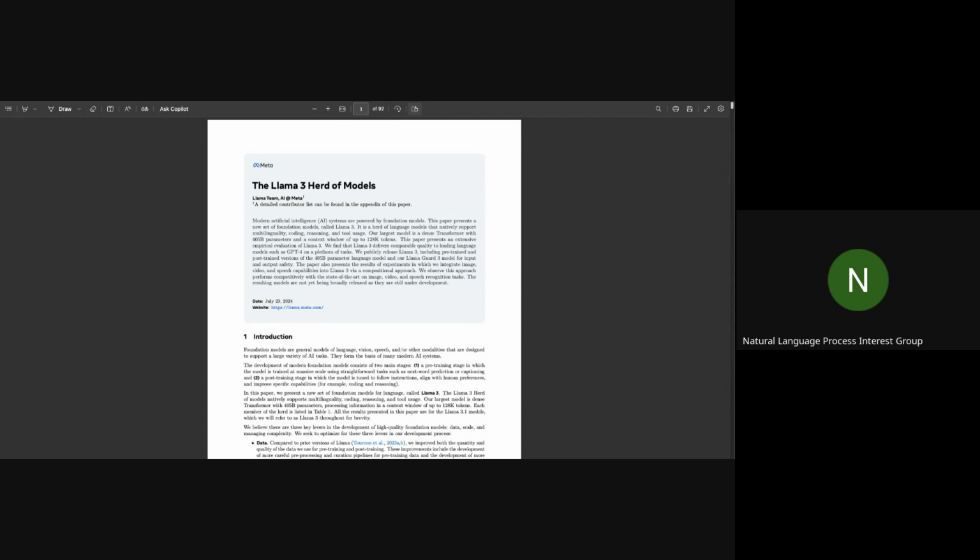The most, as I said earlier, the most interesting part in this paper is that we get to learn how very large language models are trained. And the model which is of the most interest to us is the 405 billion parameter model, which took 54 days to train. It used 16,000 GPUs and was trained on 15.6 trillion tokens.